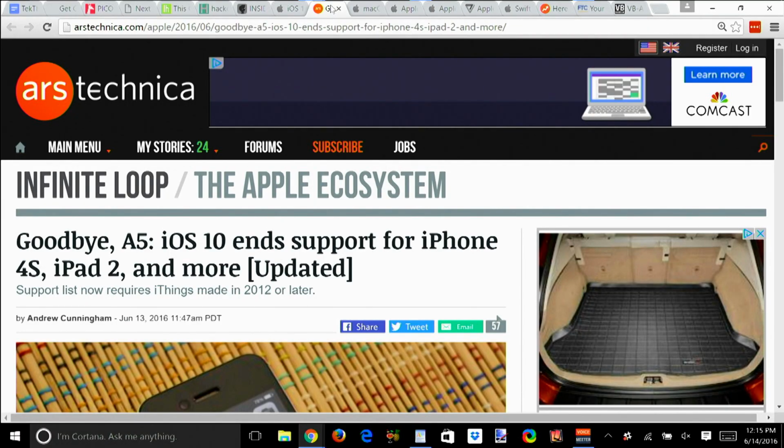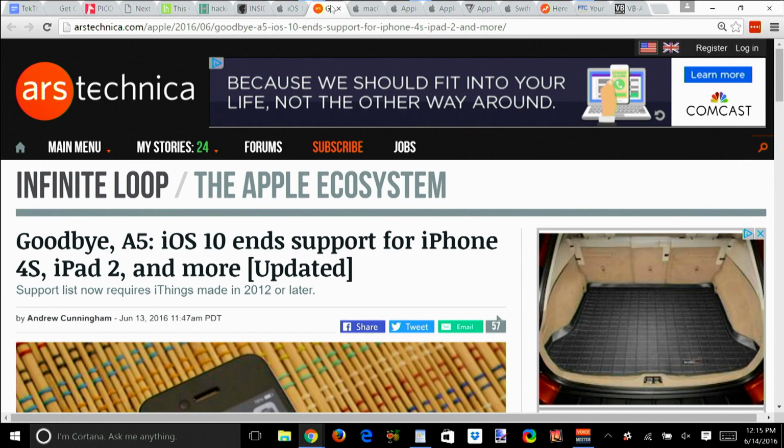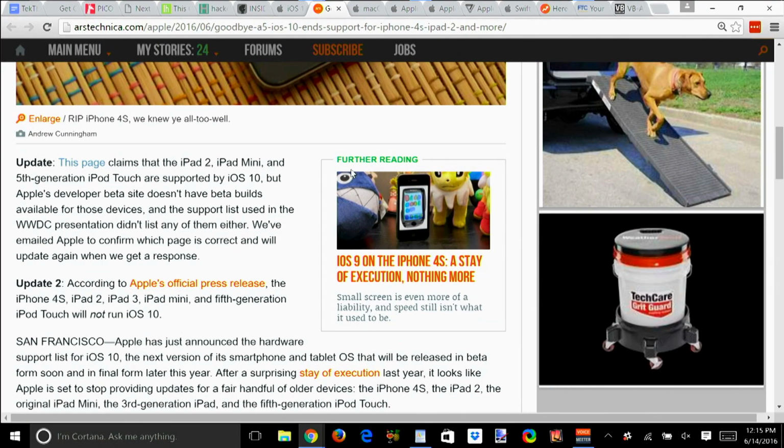Also, wow. Ars Technica had a really great write-up. Goodbye A5, iOS 10 and support for iPhone 4S, iPad 2, and more. Although, well, yeah, that's what's kind of interesting because they got an update.